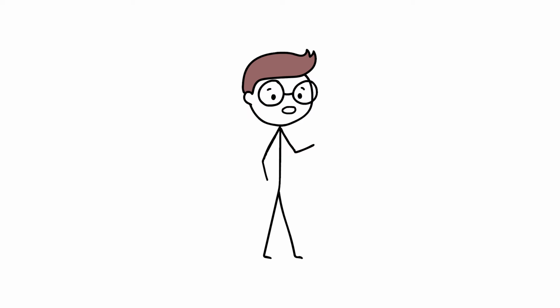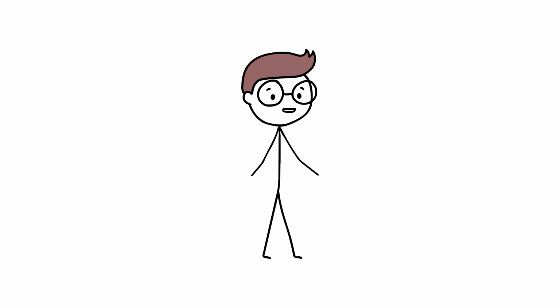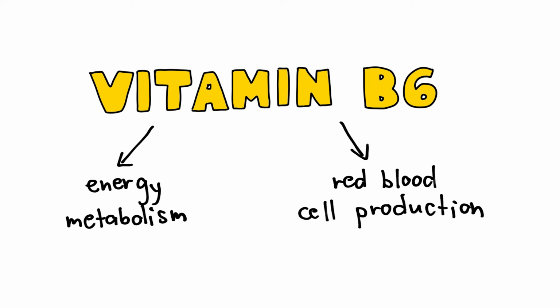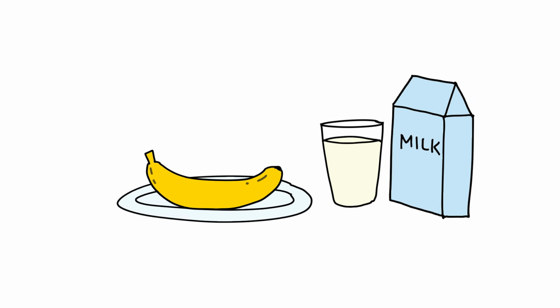Now here's the fun part. Bananas are not just about their sweetness. They're like a little package of nutrition. Besides carbs and fiber, bananas are loaded with vitamin B6, which is great for your body's energy metabolism and red blood cell production. Everyone loves a good banana, right? This convenient, potassium-rich fruit has been a breakfast staple for generations.